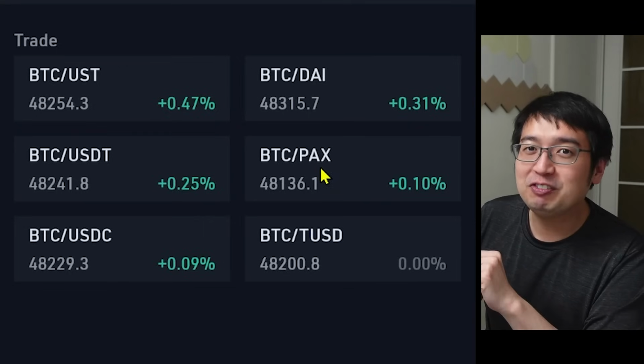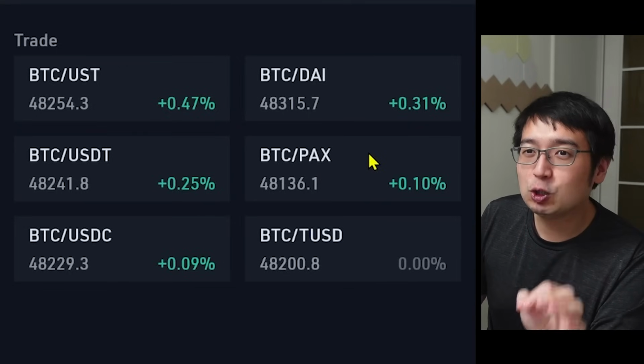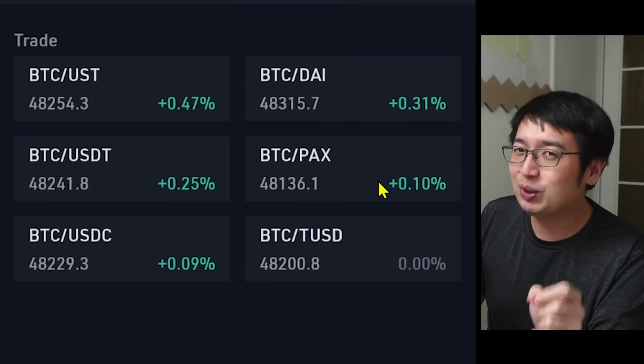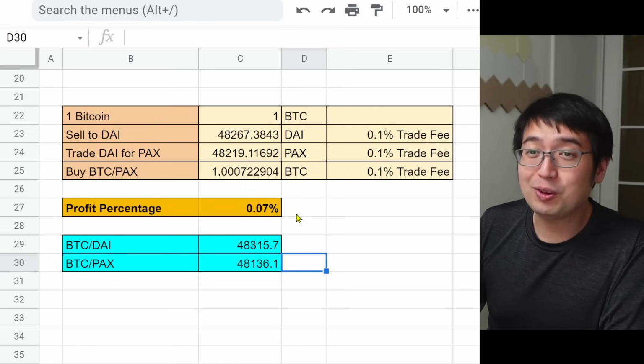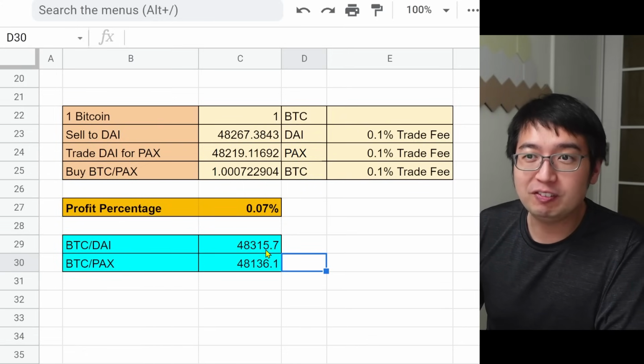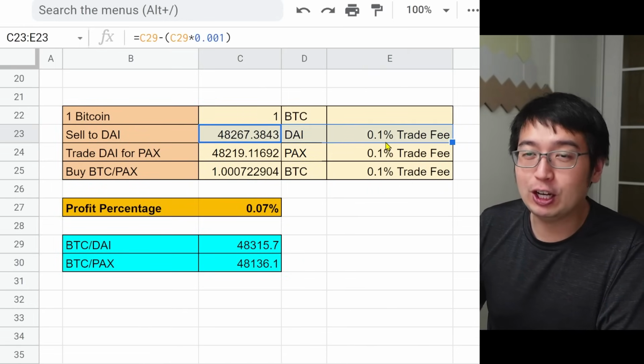So let's see how much value we would get if we made this arbitrage trade and there was enough liquidity for 1 Bitcoin, and considering we started with 1 Bitcoin. And here with more math, you can see we start off with 1 Bitcoin. 1 Bitcoin sells for 48,315 DAI, but there is a 0.1% trading fee on KuCoin.